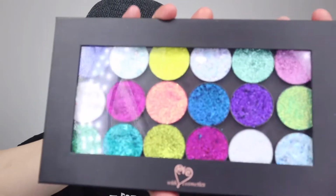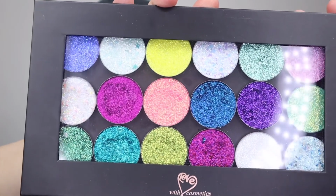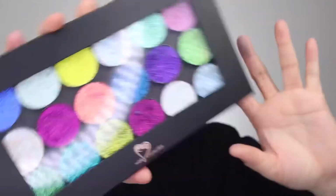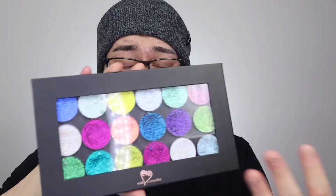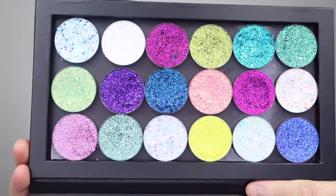Never again. And then guys, we are down to our last item. I know this is going to be a very long video and I do apologize, but let me just quickly go through this palette here. This is the glitter palette from With Love Cosmetics. Now, I actually bought all of these as individual shades, and then I bought the palette to put all these individual shades in. The reason I'm including this is because this palette cost me $250 to fill it up with 18 shades. This is what the palette looks like, guys.